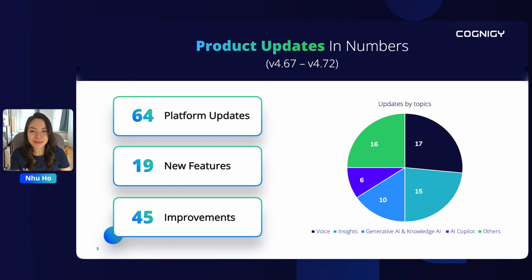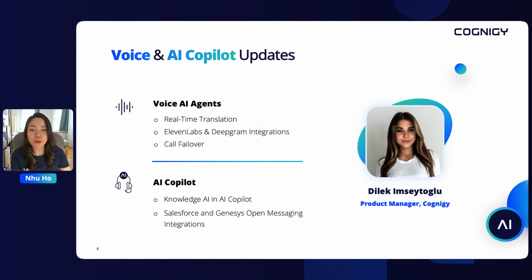Let's get started. First off is our voice and AI Copilot updates. Dilek, product manager at Cognigy, will show you how to leverage real-time translation to bridge the language gap, design hyper-realistic voice interactions with our new speech integrations, and optimize workflows with call failover. She will also dive into important improvements for knowledge AI and AI Copilot, as well as the new Salesforce and Genesis open messaging integrations. Over to you, Dilek.